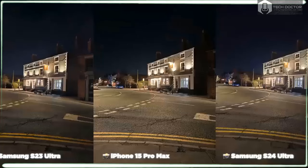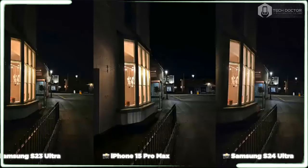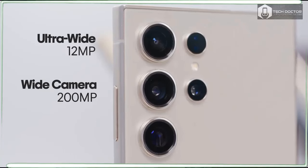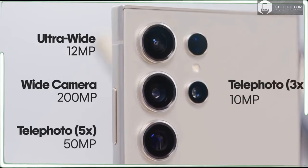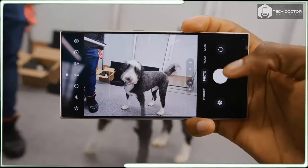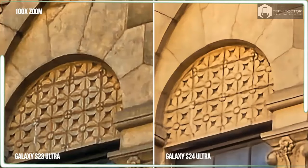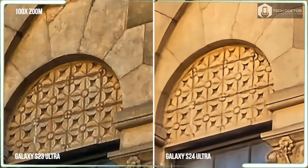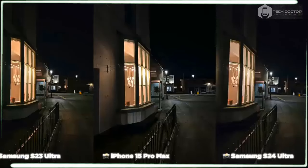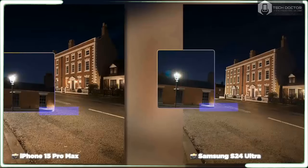Let's start with the Galaxy S24 Ultra's 5x zoom lens. Samsung has not taken a step backwards, more a step sideways. The Galaxy S24 Ultra still has the best zoom camera you can find on a smartphone. It's better than the Galaxy S23 Ultra's 10x zoom, and it's much better than the 5x zoom you will find on the iPhone 15 Pro Max most of the time, like when you are really using the zoom to its full extent. When you zoom in to 10x or even 100x, the Galaxy S24 Ultra produces images with better color and much better dynamic range than the Galaxy S23 Ultra.